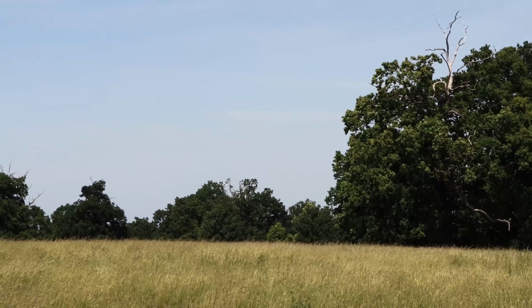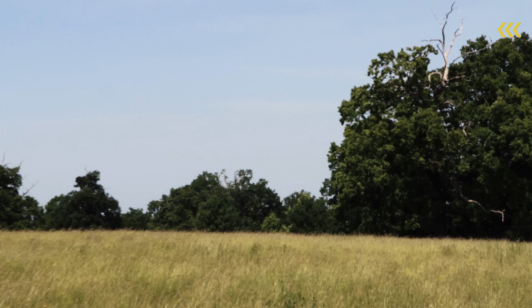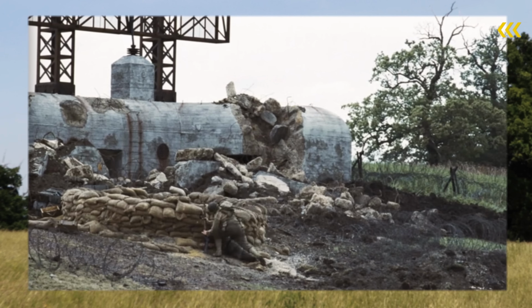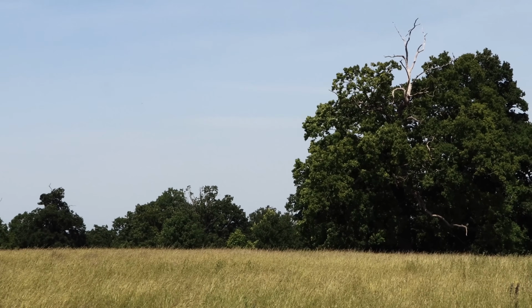So the machine gun nest was just here to my left. What we can match up is the bare part of that tree branch sticking up out of the middle of the bigger tree in this shot. That branch shape is still exactly the same.